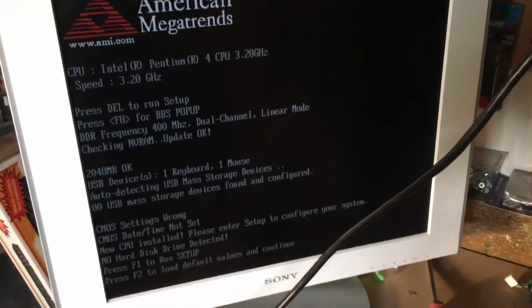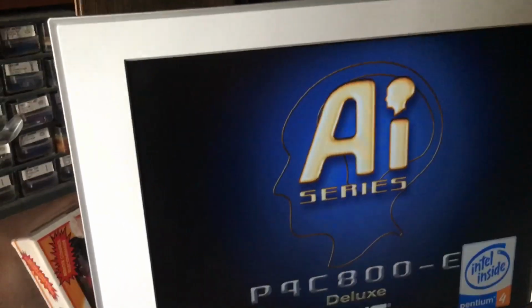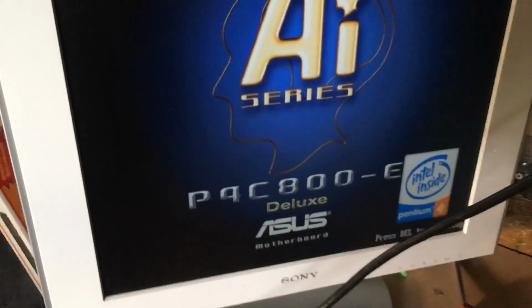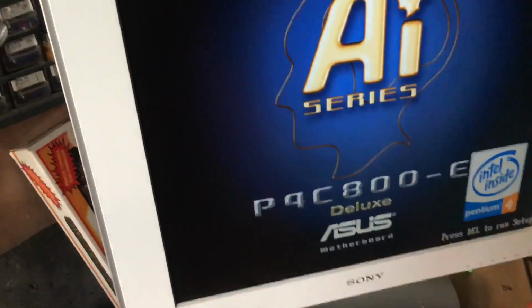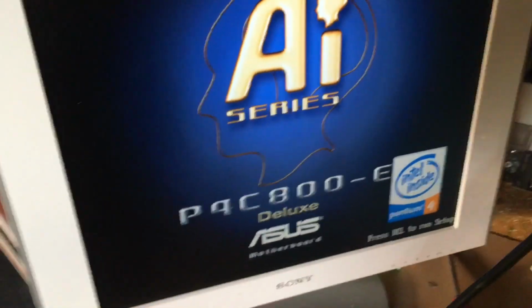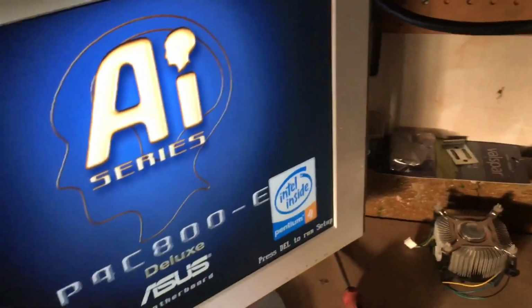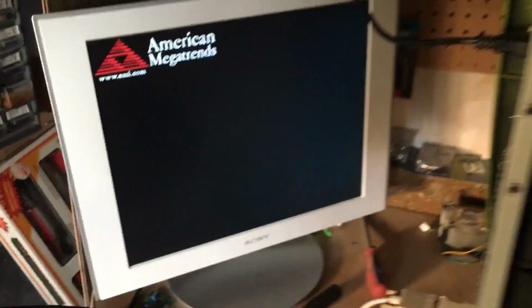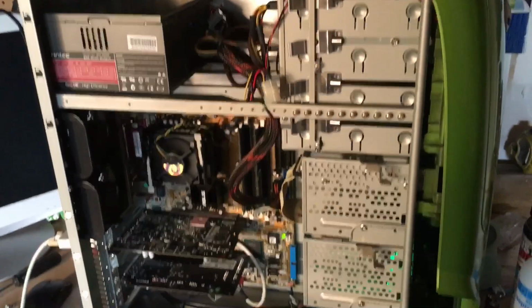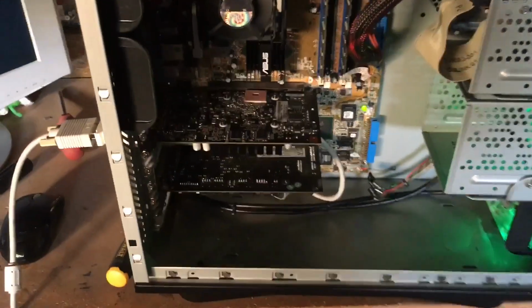I mean, the case itself looks totally awesome. I was even thinking, heck, I can turn it into a NAS or something like that, but again, I just don't really have the space for it. And with the case being the way it is, I didn't want it to get marked up any more than it already has. So it would be a real shame to damage it just a little bit more. But I just wanted to fire it up here and test it out and see.